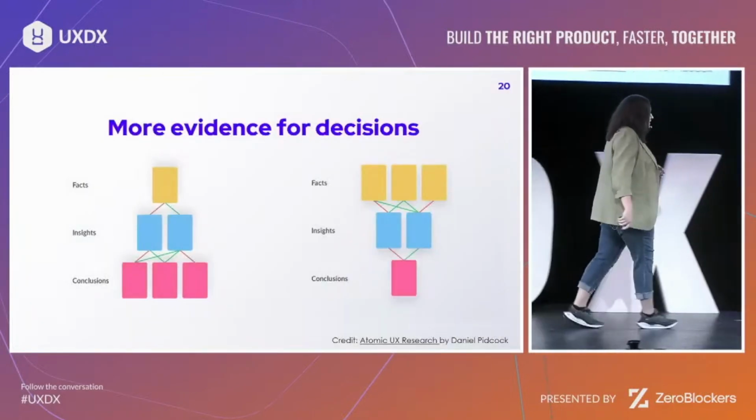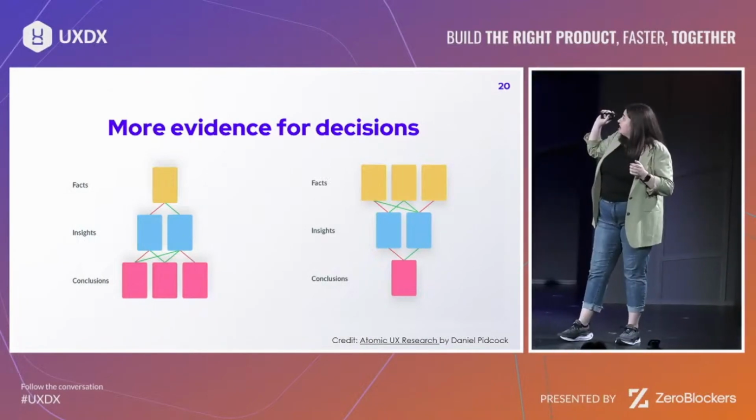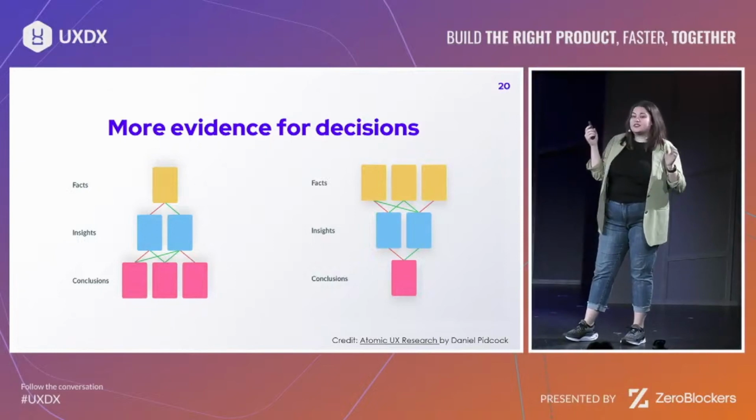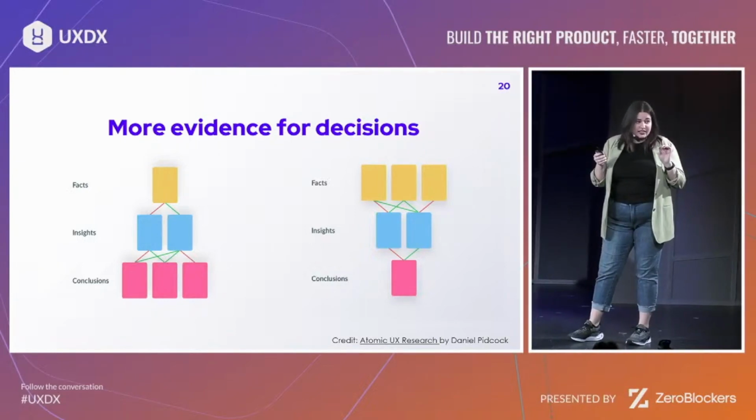So we're just going to roll through this. But essentially what it is, we have facts, insights, and conclusions. And there's so many different ways that they can be put together. But if you don't break it apart, you're not going to put it together. No one's going to sift through all that information after the fact.